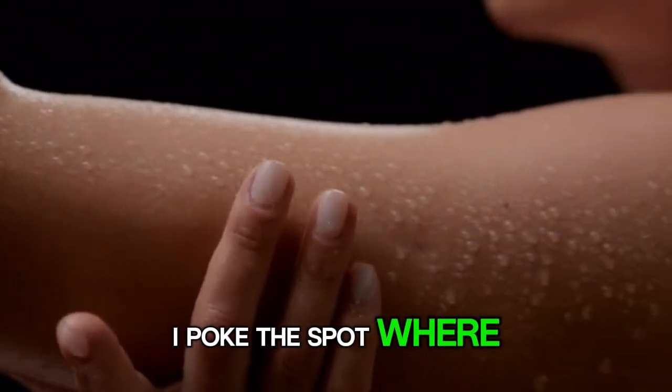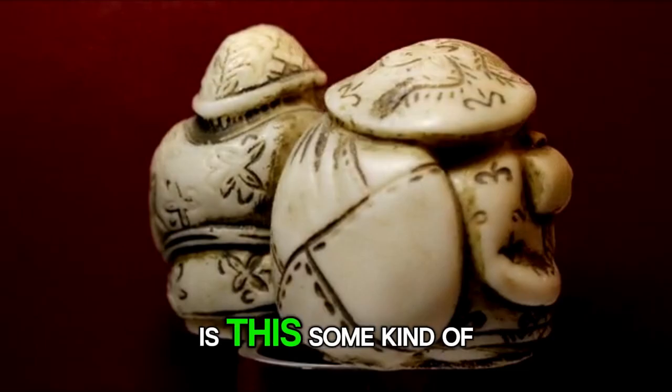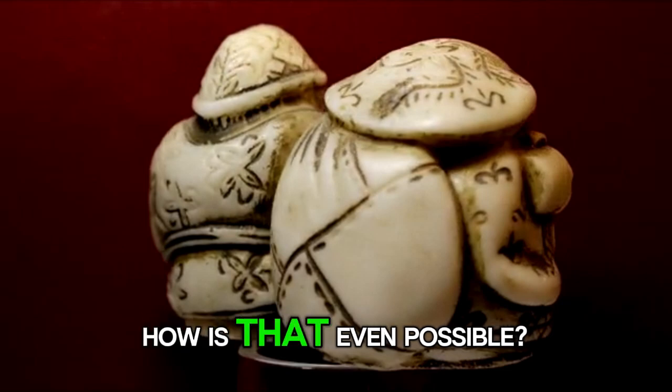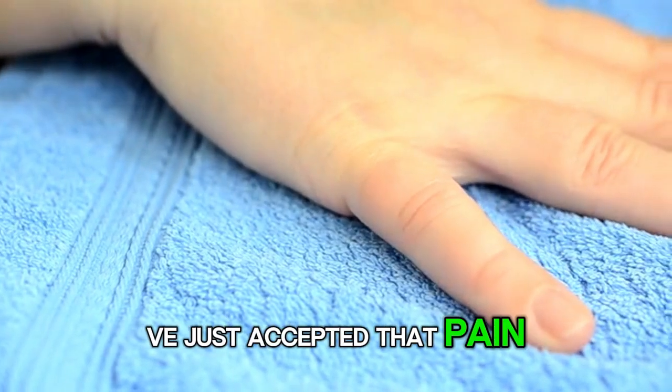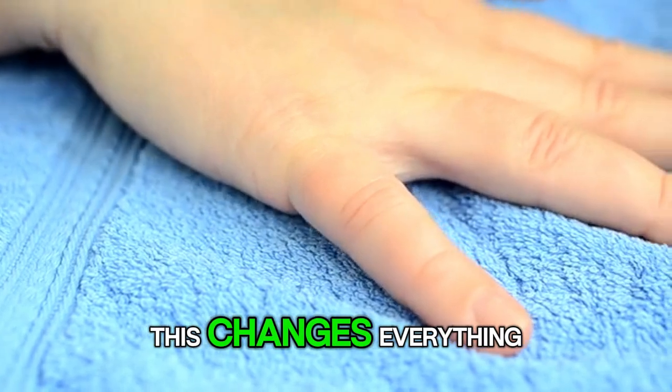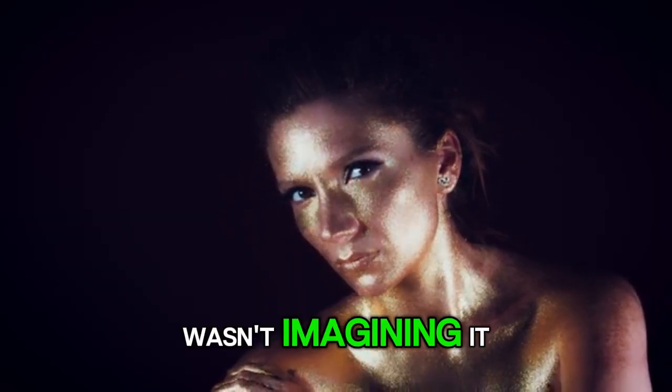I poke the spot where the wax was. It feels fine. It feels normal. Is this some kind of wizardry? How is that even possible? I've been waxing for years, and I've just accepted that pain is part of the package. This changes everything. I have to do it again, just to make sure I wasn't imagining it.